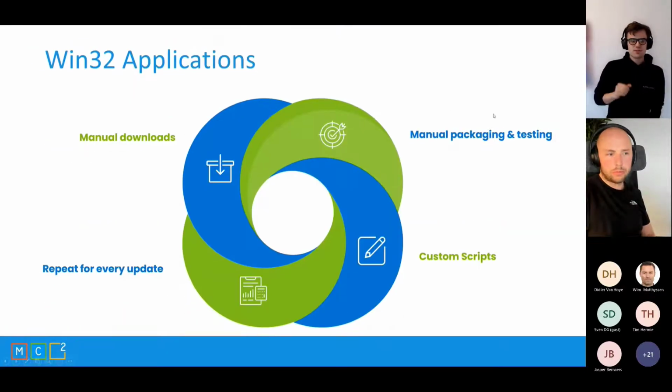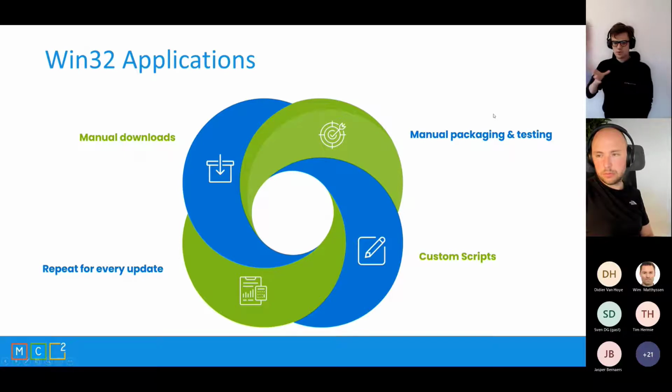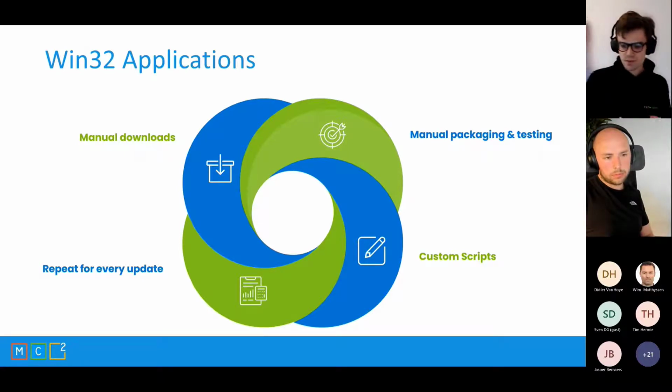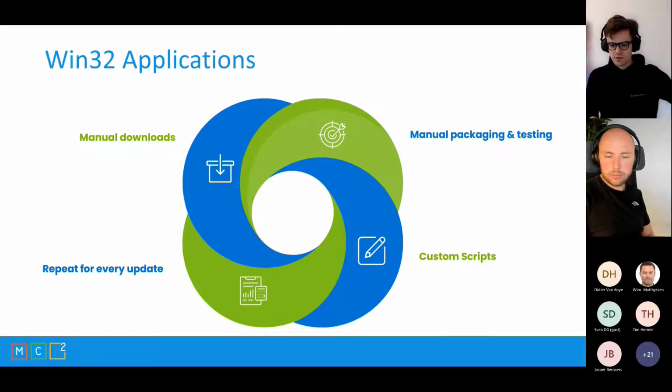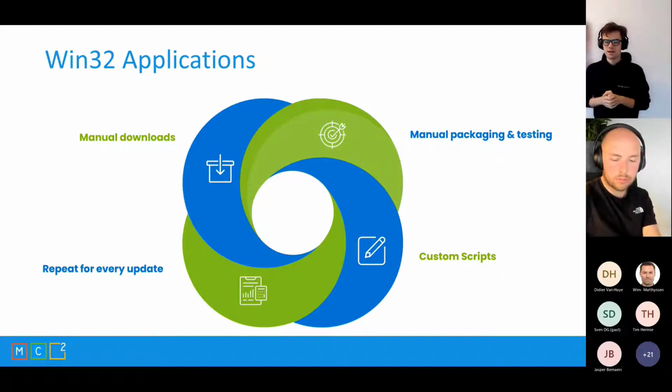What's next is that we have applications which we can push. Each BIOS update is, for example, just an executable, which we can download and package as a Win32 application within Intune, which means that, just like Chrome, we push it and have it configured all over the environment.